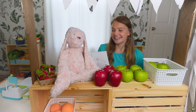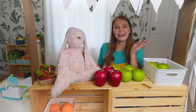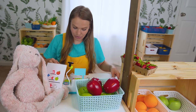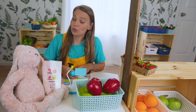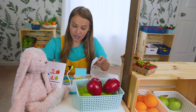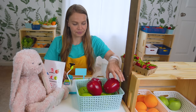Yeah, all right, let's check out at the cash register. I'll bring it over this way, come on. All right, Bunny, here, all of your apples you got today. Let's cash you out at our cash register. And do you have a bag? I do not have a bag. You know what? I have an extra bag right here that we can put your apples into.